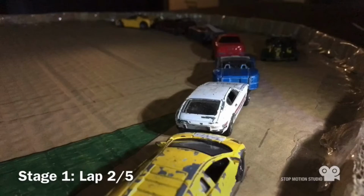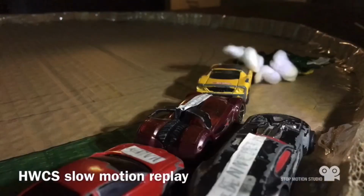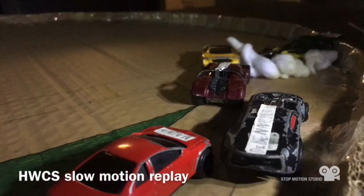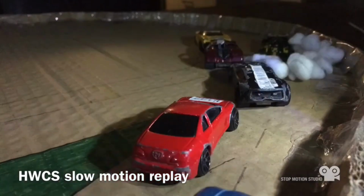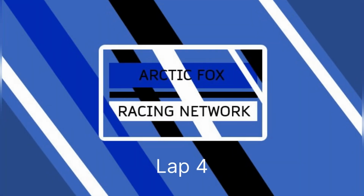Caution is out here on stage lap 2. Not quite sure. It looked like Reddick got loose coming into turn 1. He couldn't regain control and he slaps the outside wall. Heavy damage to the rear end of that thing. Great job by everyone to get by it.